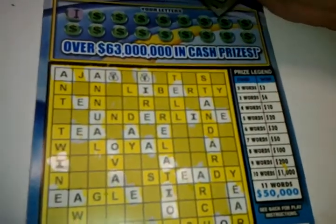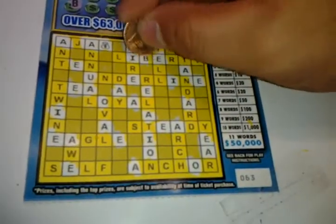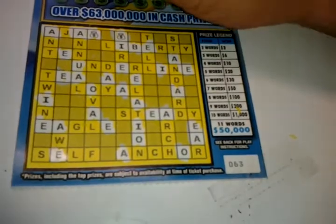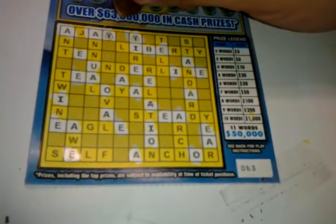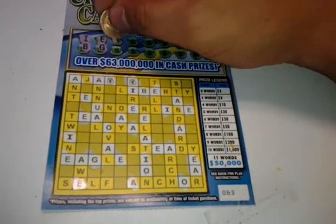Start off with the letter I. We already scratched off; this is ticket number 63. I don't know if I mentioned it or not. Letter B. There's a B right here. That's about it. E, we already got. Letter G, we got one G. I don't see any more G's.